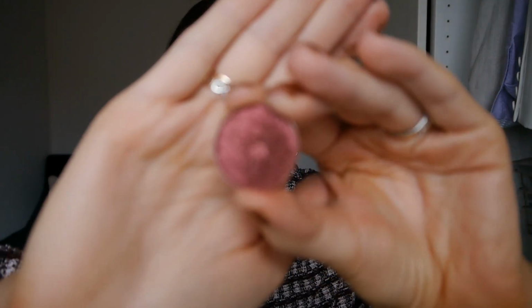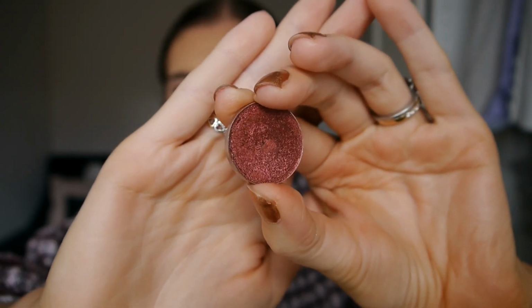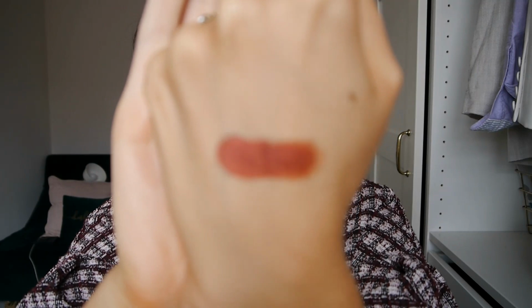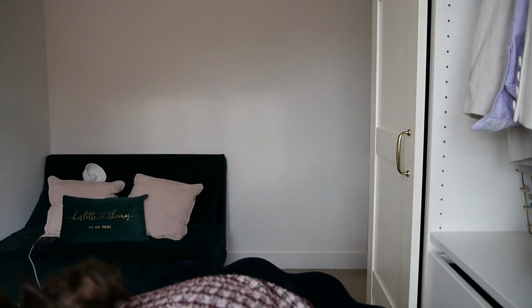So the first one I have here is Curtain Call, and it is a burgundy foiled eyeshadow. I will give you a swatch once I show you where I'm at with it. So it looks like this swatched. It is such a pretty reddy, deep red shade. So pigmented, as are all the foiled eyeshadows. Then I have, let me just get something to wipe my finger on.